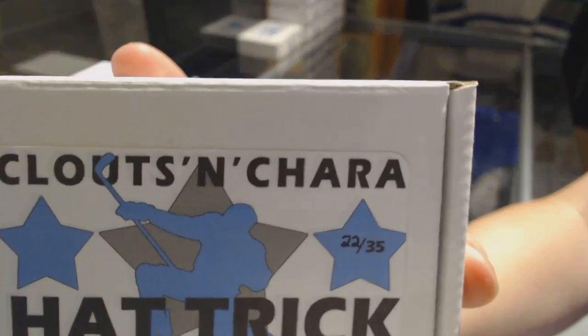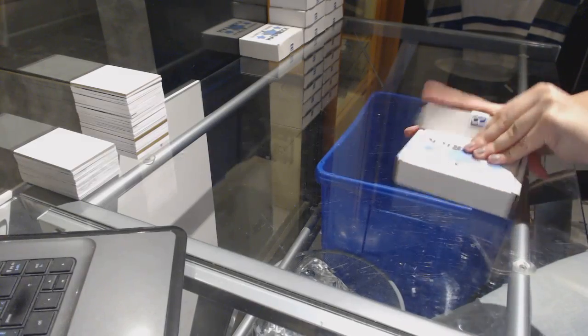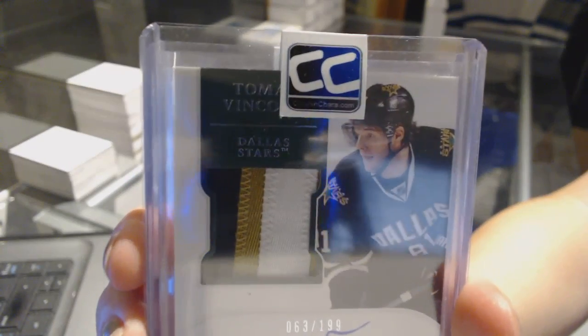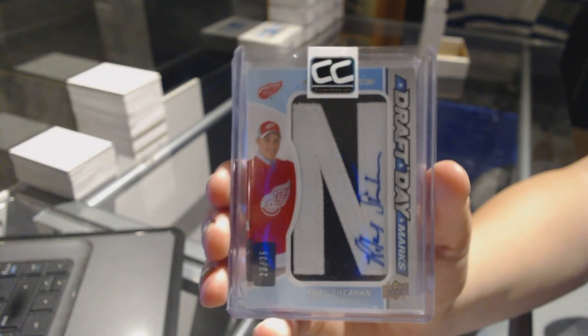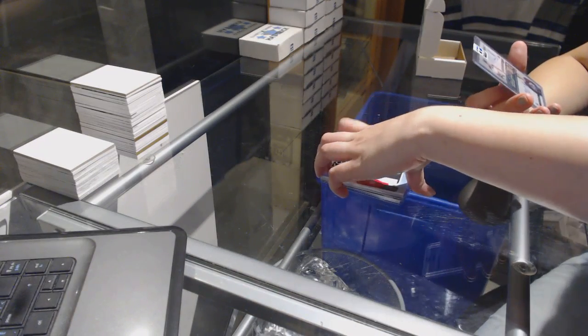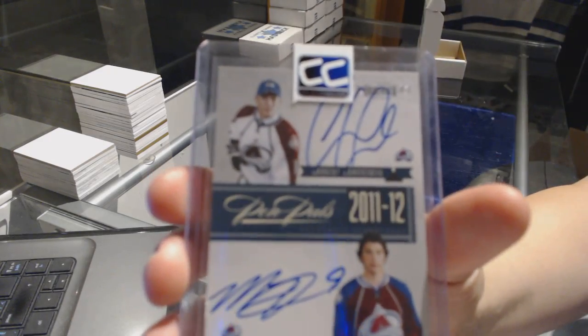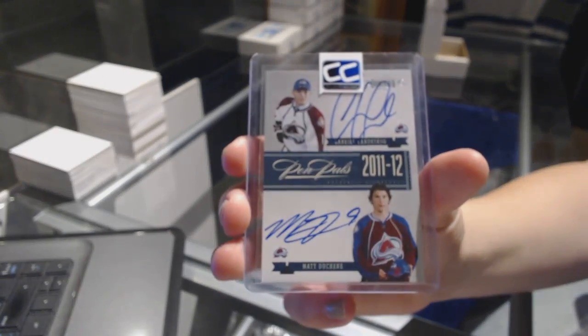Box number 22 belongs to ONC20. We've got a Dominion rookie patch auto number to 199, Thomas Vinsor. We've got a Draft Day Marks number to 35, Riley Shahan. And we've got a Pen Pals dual auto from 11-12 of Gabriel Landeskog and Matt Duchesne. Pen Pals dual auto of Landeskog and Duchesne.